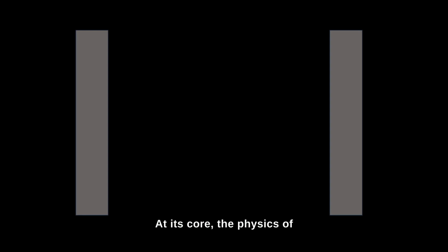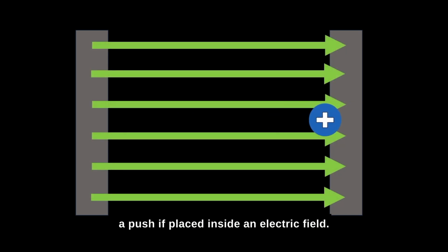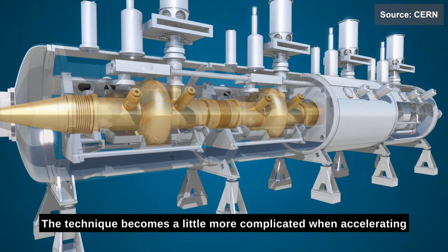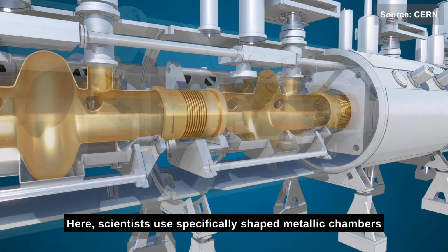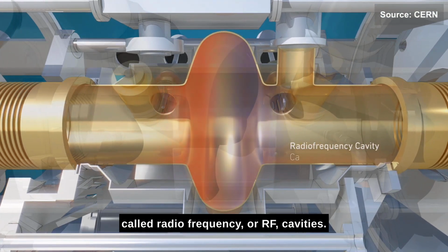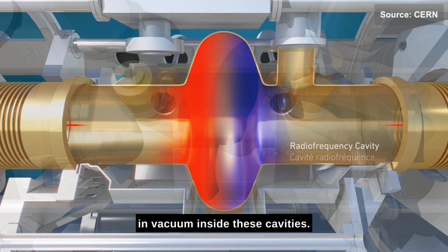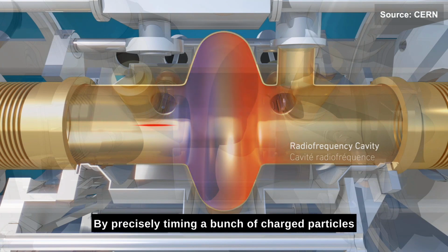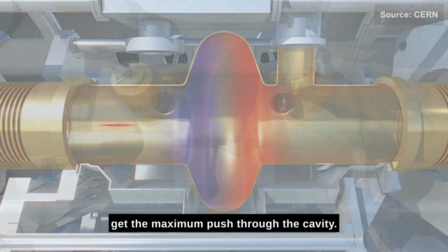At its core, the physics of particle acceleration relies on electric fields. In the most simple case, a charged particle, like a proton or an electron, will receive a push if placed inside an electric field. The technique becomes a little more complicated when accelerating particles inside a machine such as the LHC. Here, scientists use specifically shaped metallic chambers called radiofrequency or RF cavities. Oscillating electromagnetic fields are used in vacuum inside these cavities. By precisely timing a bunch of charged particles with the oscillations, we can ensure they always see the accelerating component of this field and get the maximum push through the cavity.